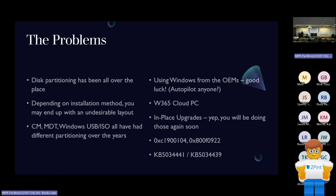Depending on how it was installed could determine how the disk was formatted. So if you just used whatever Config Manager put in there for disk partitioning in the early days, or whatever MDT did, you might see a recovery partition at the front of the disk, because that was the recommendation back in the Windows 8 and earlier days. If you install off of the ISO, which I do to do smoke testing quite a bit, the built-in setup engine has its own disk partitioning layouts.